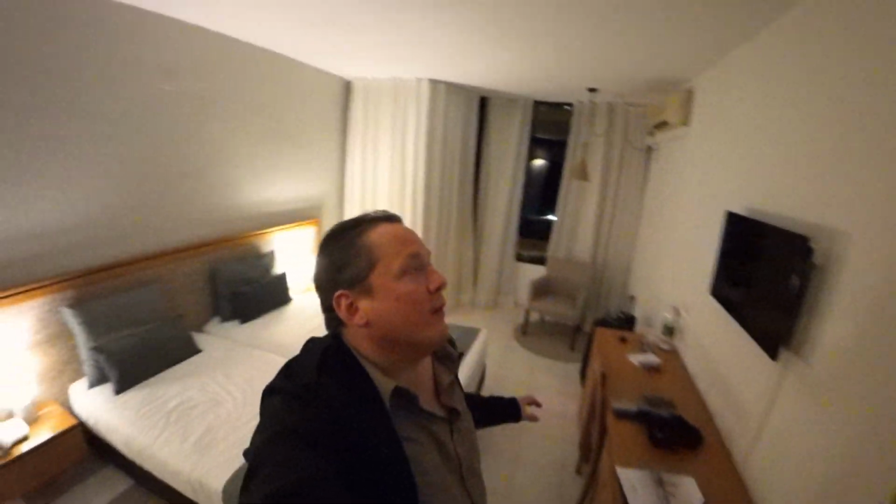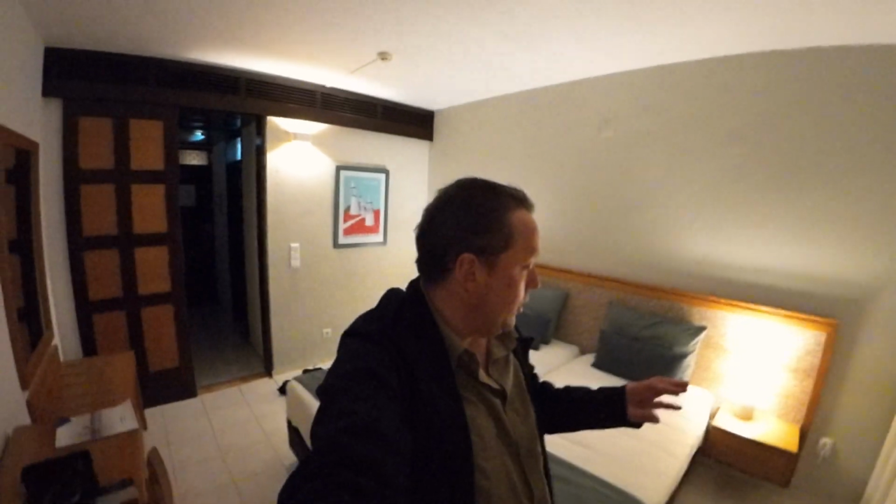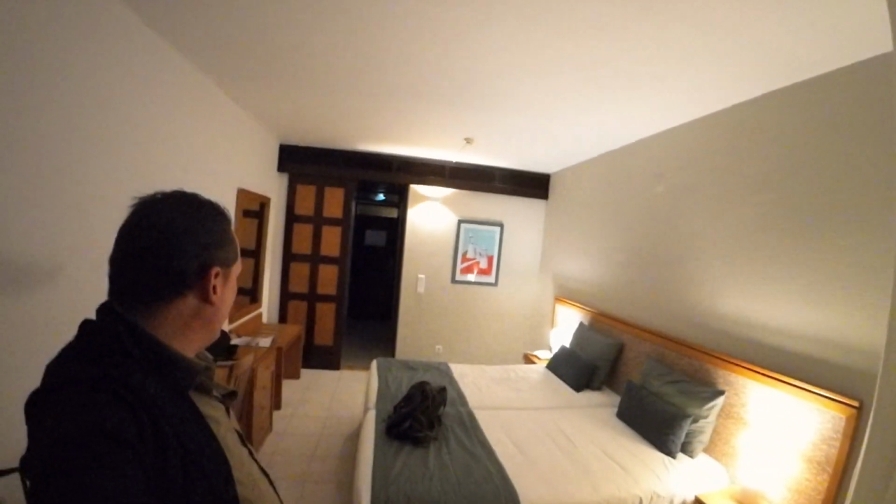But I will keep you updated because this is just the room. We get to see what the hotel's like, and I'm in Hotel Auramar. That's what it's called, Hotel Auramar, in Albufeira, Portugal. All inclusive. So this has got to be a complete review, and the review will come up in a few days' time. But for the room itself, it's got to be a 7 out of 10. What let it down a little bit was the beds, but the room itself is quite spacious, and I think it'll do the job.